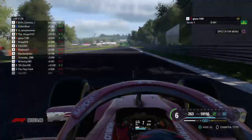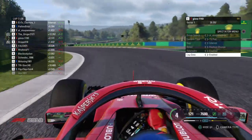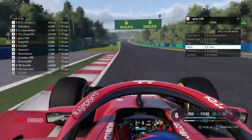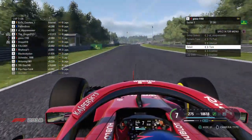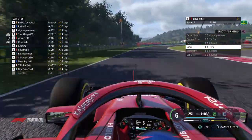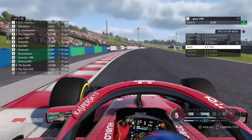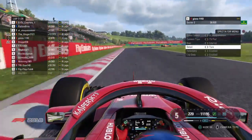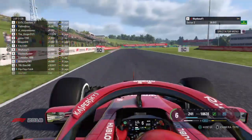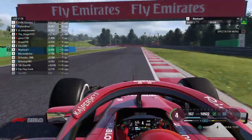So it seems like most of the drivers have opted to go for soft tyres, while Rhythms is the only one on track with medium tyres, as it seems he has just gone out of the pits. Yes, he has gone out of the pits and fitted medium tyres. In 8th place currently, as we see a battle right in front of him between Falcon and Dropier.